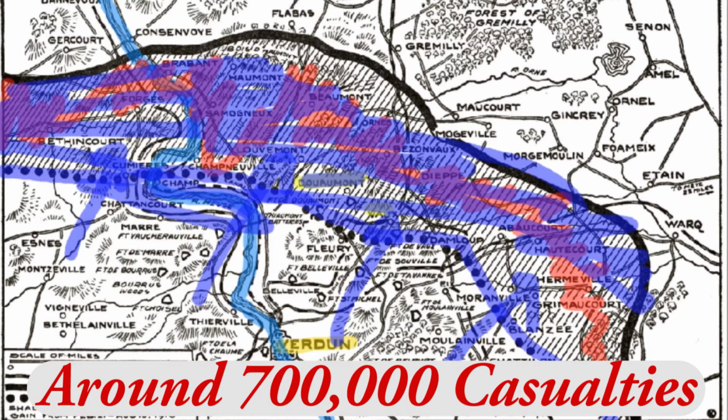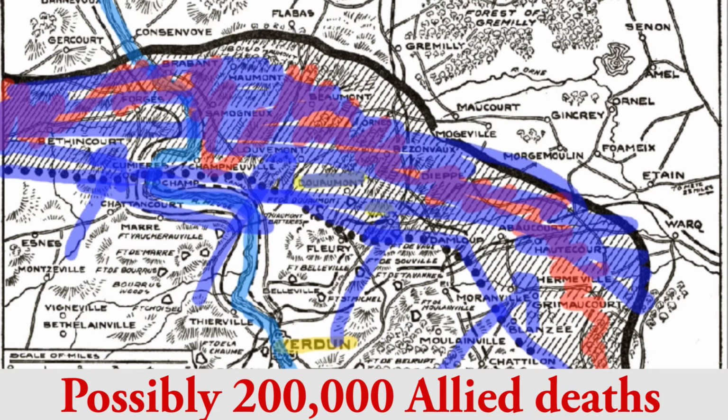Take a look at these casualties. There were around 700,000 casualties in the war, with over 300,000 of them being French. So the rest of those are German. And there were nearly, or possibly over, 200,000 deaths, at least on the French side.